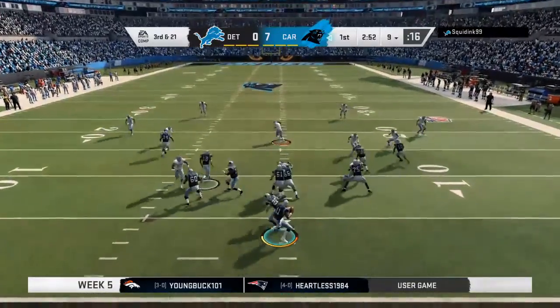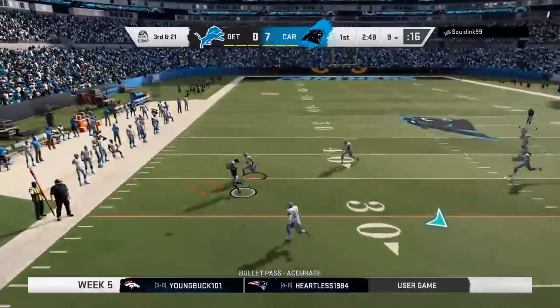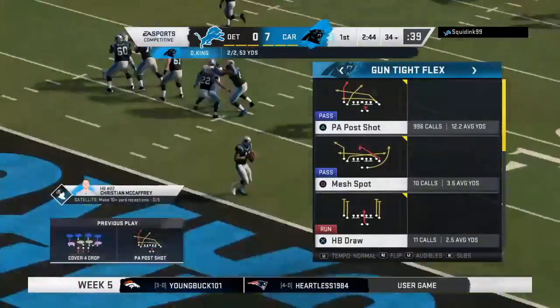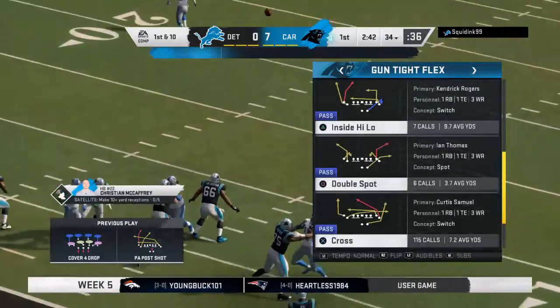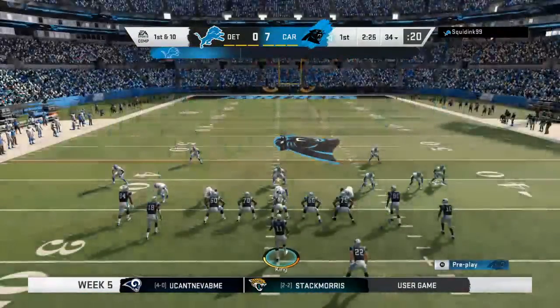I didn't know if they felt they didn't have time or what the case was. Well, in any event, the extra speed allowed for great penetration as they stuffed that one behind the line of scrimmage. And he gets this one just shy of the 35 to the 34. A really nice gain of 25 yards.